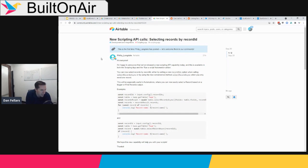Essentially, if you already have the existing record ID, maybe you're using a trigger and it gives that record ID, you can now simply retrieve that one single record. Or if you have multiple records, you can specify an array of record IDs, and it will give you multiple items. This is great for using within automations or within scripts. It helps with memory usage because now you don't have to load in all of your records, and there are memory limitations, especially on the automation side. So this will come in handy.